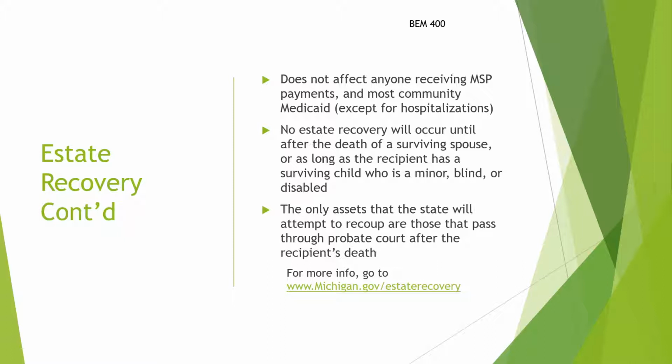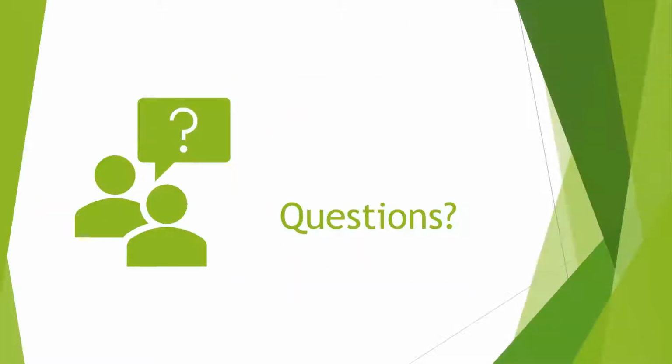For more info, you can go to www.michigan.gov/estaterecovery for more. If you have any questions, please feel free to reach out to your site coordinator based off of the county that you provide MAP services in.